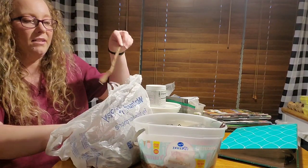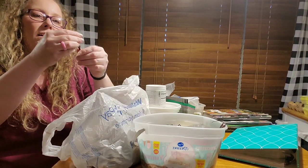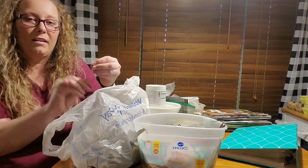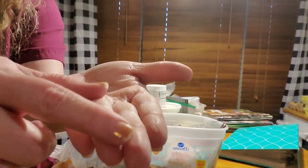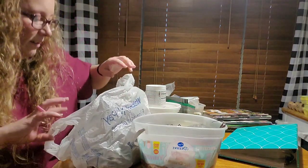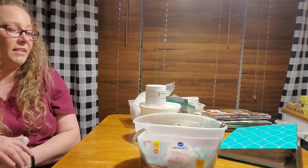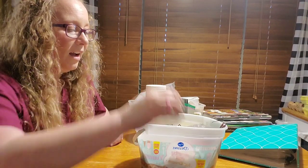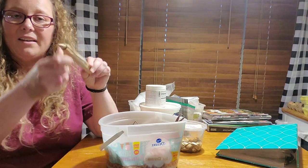When you open one up, find one. Open one up. Look at that. Perfect little bean. Or seed. Right in there. So, all this stuff that we've saved out of our garden, just seed savings from our garden, I just leave it in the pod that it came in.